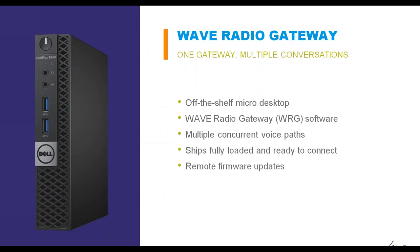The Wave Radio Gateway. It's a small box. It can be quite deceptive there. It looks like a larger desktop box, but it's actually very small. It's an off-the-shelf micro desktop. At the moment, it's a Dell box, but we may be moving that to an HP box. But either way, when it ships to you, it comes as a black box.